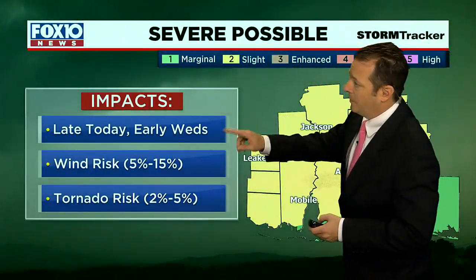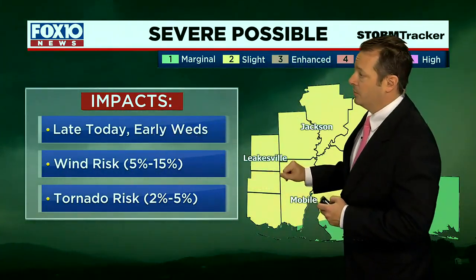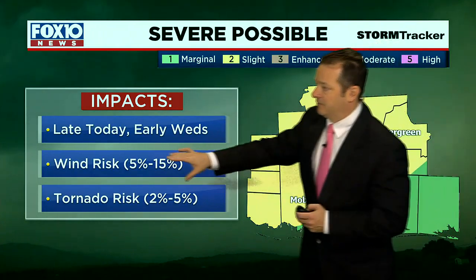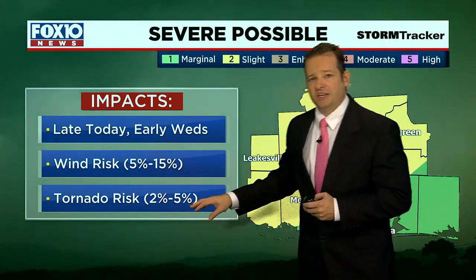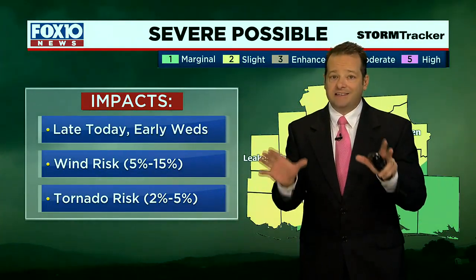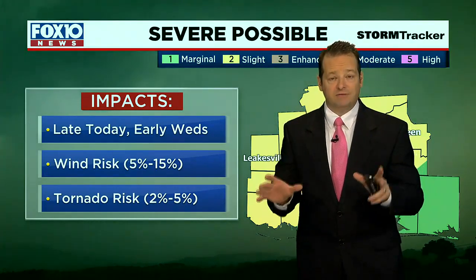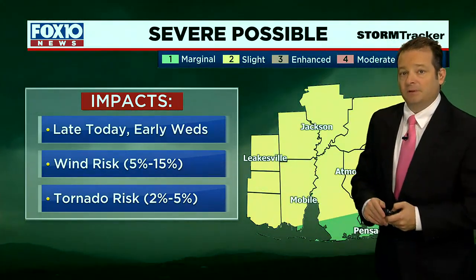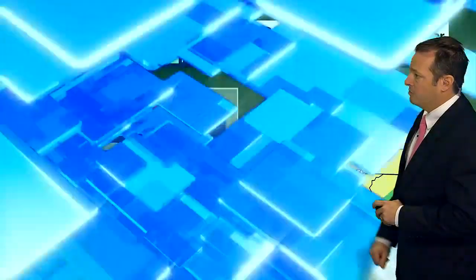Timing-wise, late today, early on Wednesday, I think the strongest weather will happen during the early morning hours on Wednesday. Wind risk can get 5 to 15% for damaging winds. Tornado risk 2 to 5%. I know you look at those numbers and say those aren't very high, but we're talking about a significant event. When you have numbers, even if they're small, for a significant event, that's still a pretty big risk. You're going to want to stay weather aware through this event during the overnight hours tonight.